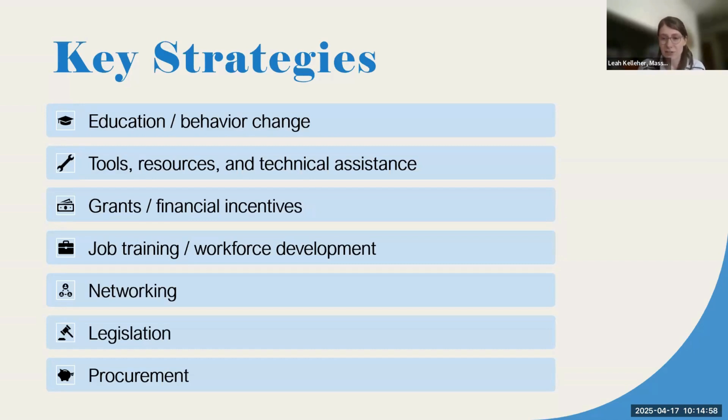Grants and financial incentives, which are all about funding reuse, making it work financially. Job training and workforce development. How do we staff reuse and repair in Mass? How do we make it work? Who are the people behind it? Do we have people who are skilled workers in this space? And a quick note here, we, MassDEP, we don't create trainings or workforce development, but we do support it through grant funding. And really our grants can be a catalyst for that kind of work.